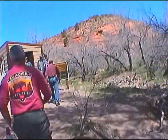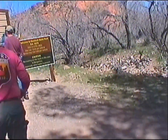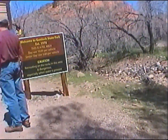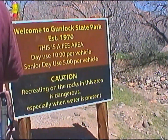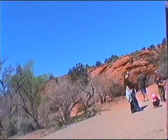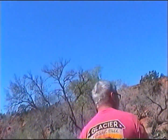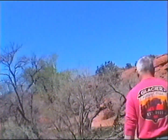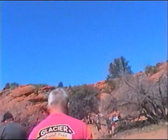It looks like you do have to pay a small fee to enter. So it's a state park. Alright, so you do have to pay a fee. I think it's like $10 for regular people, discount for seniors, but for military you do get into state parks for free. So we shall continue.